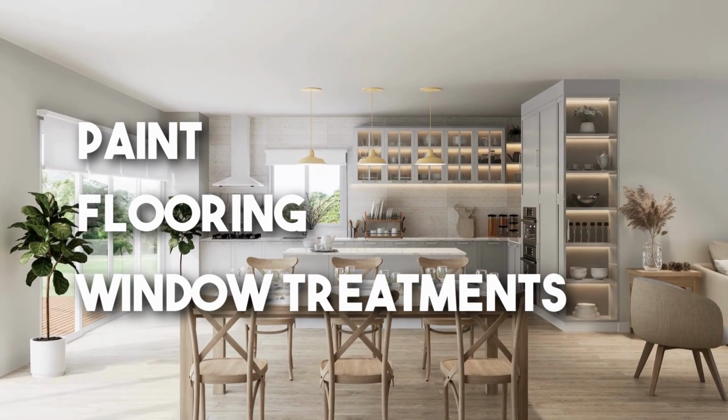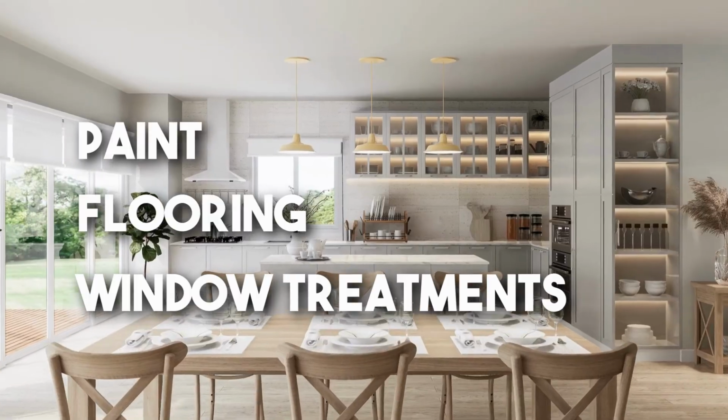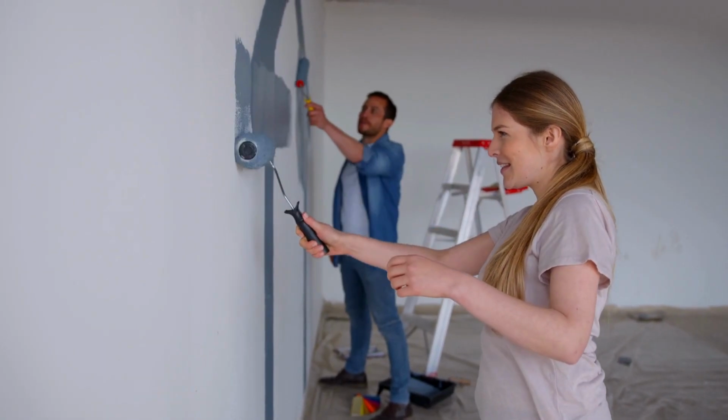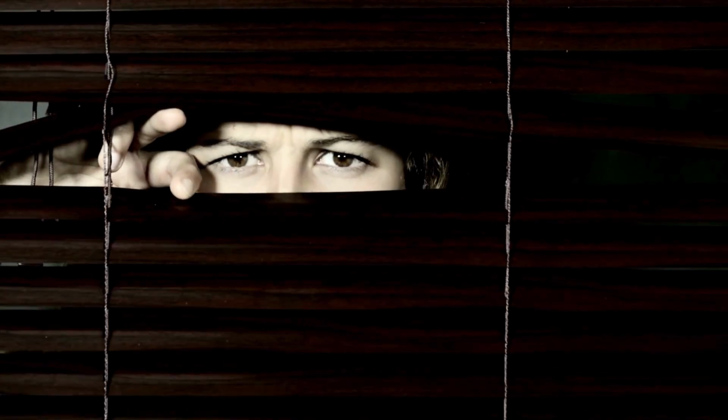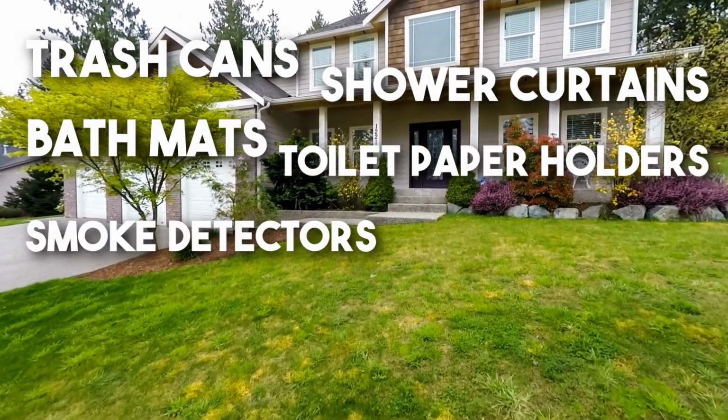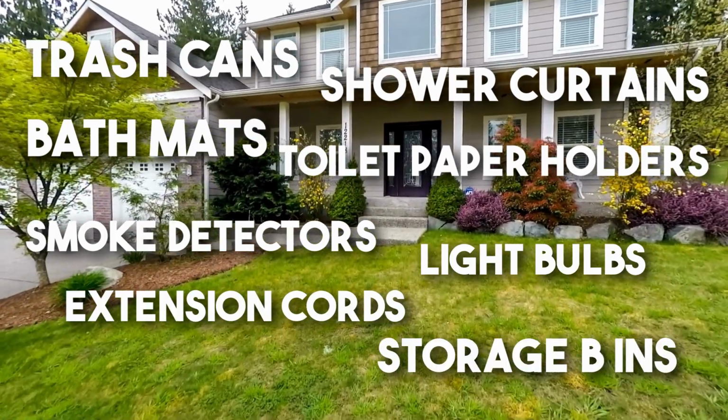Paint, flooring, blinds, curtain rods. You'd be surprised how fast these updates add up. Maybe you want to refresh the wall colors, replace old carpet, or just get some privacy before the neighbors start peeking in. Even small changes like this can easily total several $100s to a few $1,000s. And don't forget the everyday basics. This is the stuff you don't even think about until you need it. Trash cans, shower curtains, bath mats, toilet paper holders, smoke detectors, light bulbs, extension cords, storage bins. You get the idea. None of these things are crazy expensive on their own, but they pile up fast and you'll want to have them ready to go on day one.